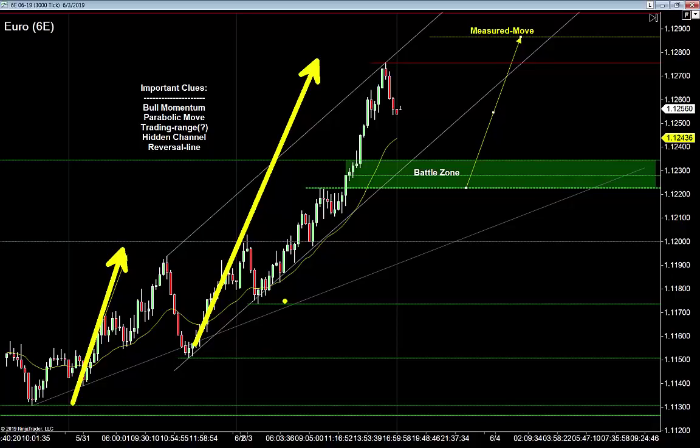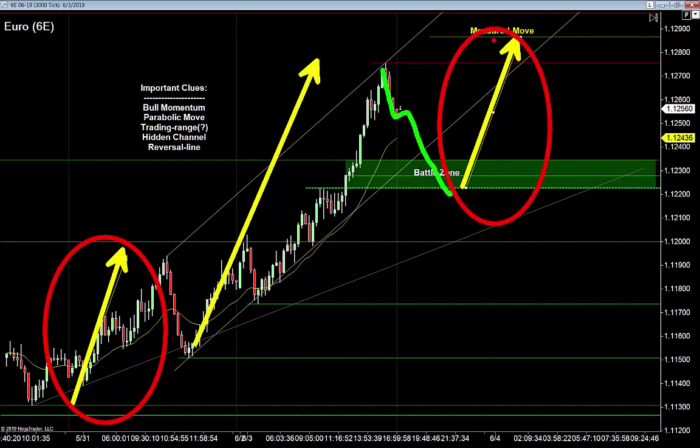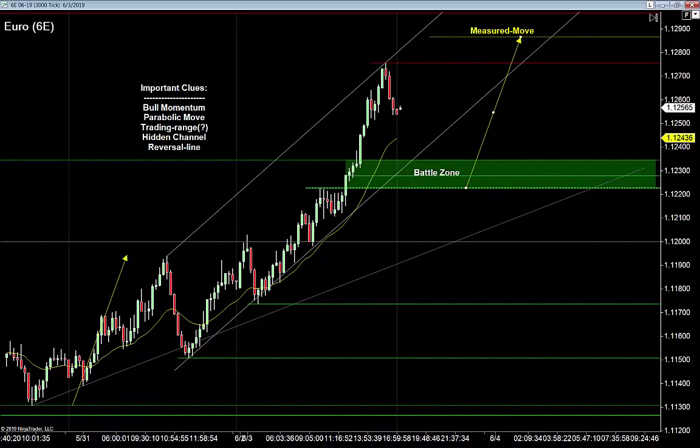So when we pull back now, let's say we pull back here, my measured move, and again, this is all really kind of waiting to see how far we get the pullback right now. Whatever pullback we get, I'm going to calculate it up from there and use that same distance, right? Use that leg as that leg, and that gives me the measured move. Okay, so those are the basic principles.